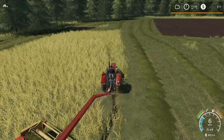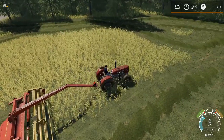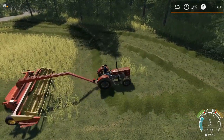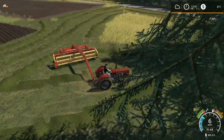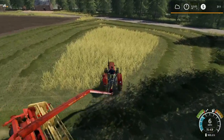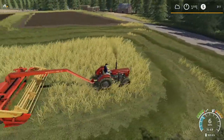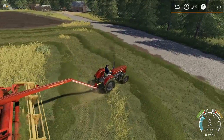We're not too much farther to the end. Thought you might like a little better view of what this thing is doing. It's pretty slick though. I do like it. Yeah, I'm just going to finish up this area. We're going to collect this grass. We're going to make some silage today. See how that silage pit that I put in down there works out for us.